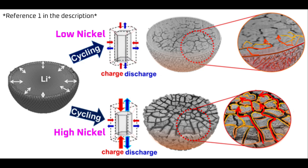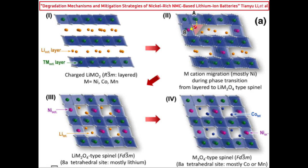The expansion and contraction happens for two reasons. The first is due to phase transitions. Phase transitions are changes in the cathode crystal structure that occur when a battery charges and discharges. Each time lithium is inserted or removed from the cathode crystal, it changes the electrical charges of the atoms within the crystal structure and their orientation within the crystal. It's a concept that left me gobsmacked when I first learned about it, because it illustrates just how dynamic batteries are at the atomic level.